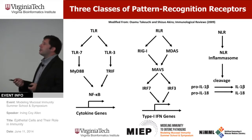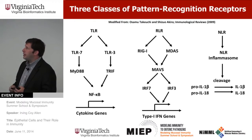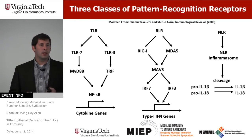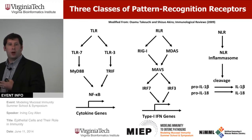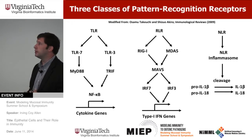So our lab studies toll-like receptors, RIG-like helicase receptors, and NOD-like receptors. We study these in the context of epithelial cells and also in the context of the immune cells themselves, mostly macrophages. And so a lot of what I'm going to tell you today that's associated with epithelial cells also applies to macrophages and other leukocytes as well.